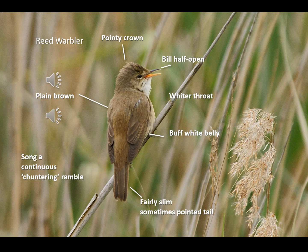The other thing to note is that in this particular image, you can see that the reed warbler is singing. Just look at that bill, it's only partly open. Do you remember what I mentioned about the marsh warbler with its wide open bill? That will help you to distinguish the marsh warbler and the reed warbler when they are singing.